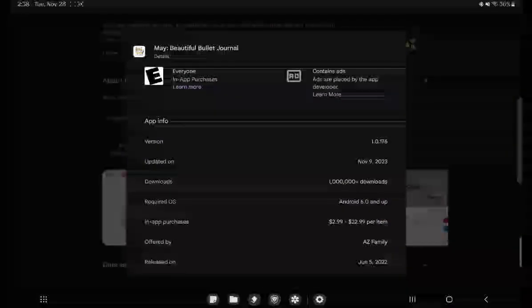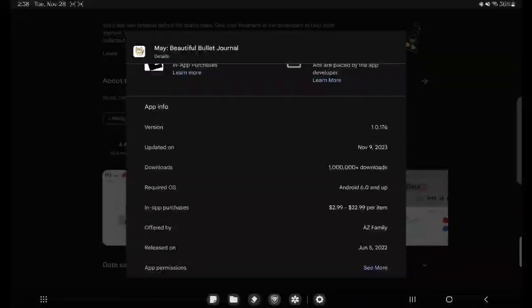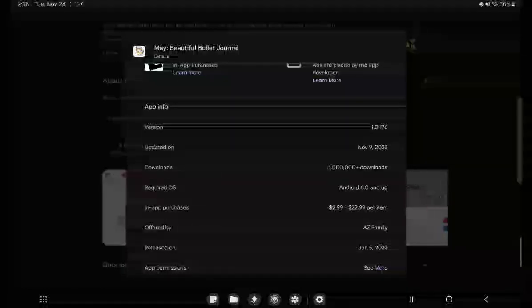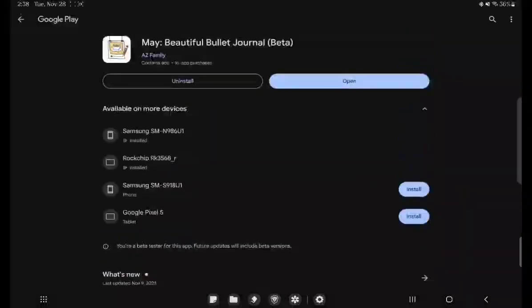Keep in mind, this app is still fairly new and was released in June 2022. Though with many updates, I believe that this app has the potential to grow and make a big difference in the digital planning community. So let's dive in.